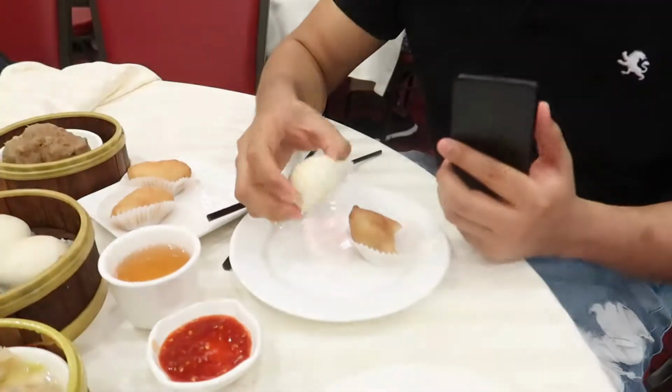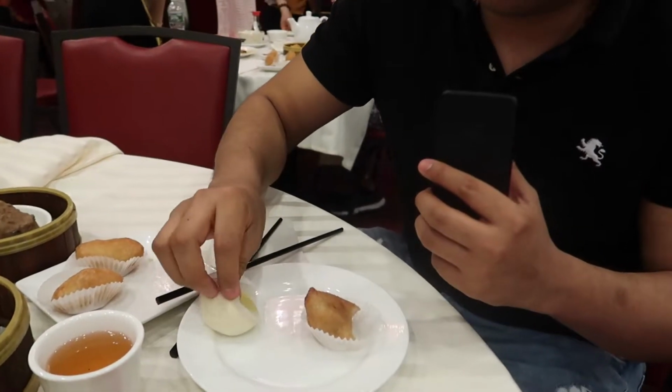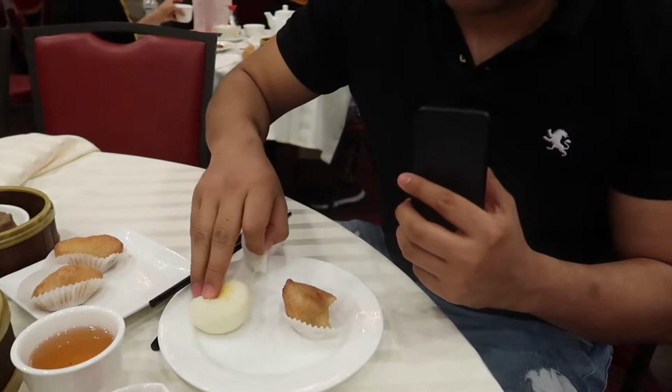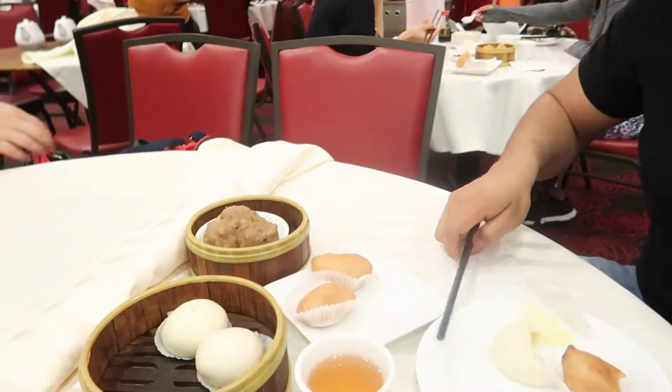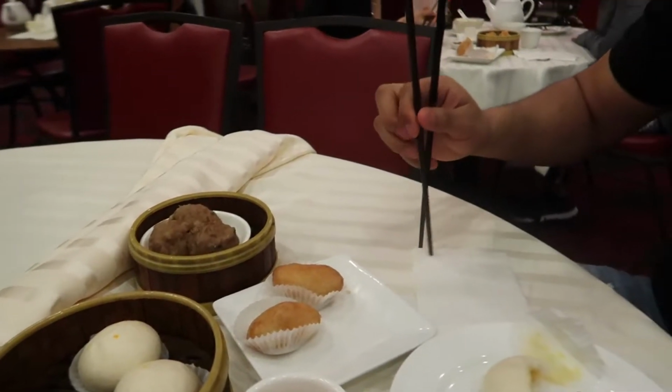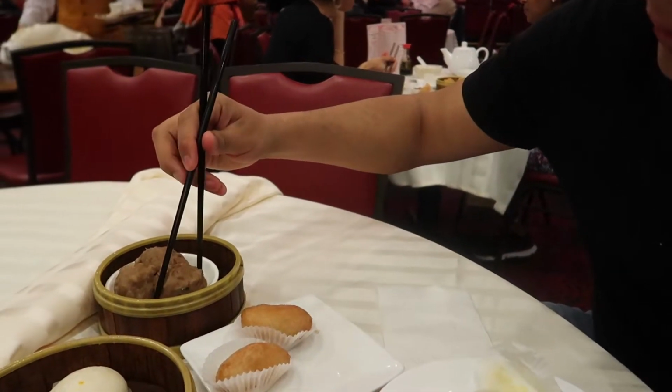So we're gonna go with the bun right now. The paper out. Let me give you a quick taste of it. It's good. Look at this. This is actually made of egg yolk, and it's sweet. It's not like a plain egg yolk. They actually put a little flavor in this one. And you want the meatballs? I'm gonna try it right now with the meatballs. Show them your chopsticks skills.